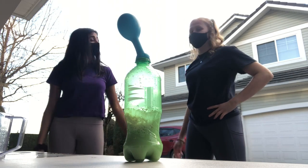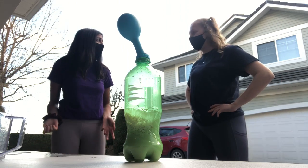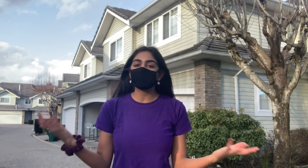Well, I actually disagree. Science is just as cool. Really? Yeah, in fact, it's all around us. You may not always be aware of it, but chemical reactions happen all the time and everywhere we look. For example, iron and oxygen react to produce iron oxide, also commonly known as rust.